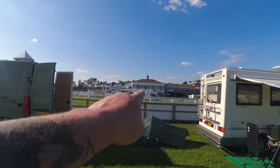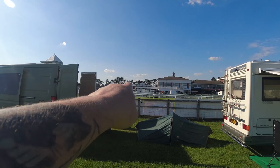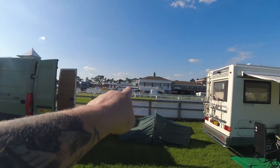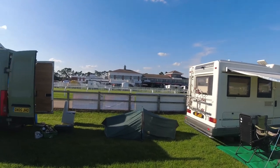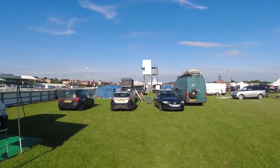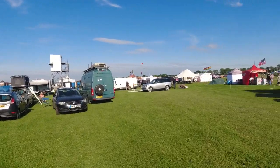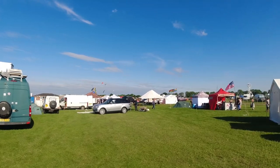So over there, everybody, is the YouTuber's village. There's Luke's van from Luke's Van Life. You've got those weirdos, the Wandering Womble, and you've got Greg Virgo. And also over the back there, you've got Camper Vibe. I'm going to leave links in my description to all those. And this is the market area, where all the stands and stalls are.